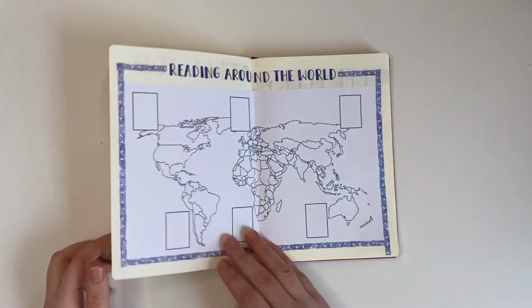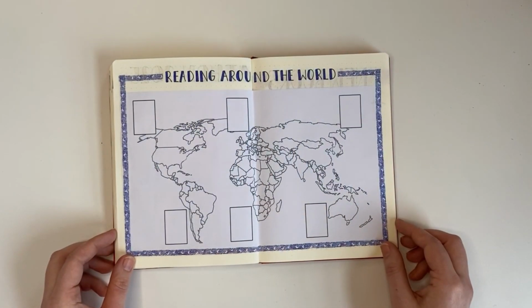And next we have Reading Around the World. This map is just a simple one I found on Google Images, and then I added in a box for each continent, obviously excluding Antarctica. And then my hope is that I can read a book set on each continent, which is also ideally written by an author from that same continent.